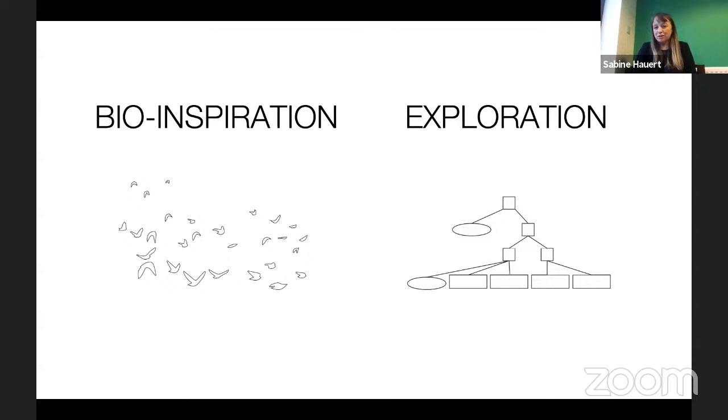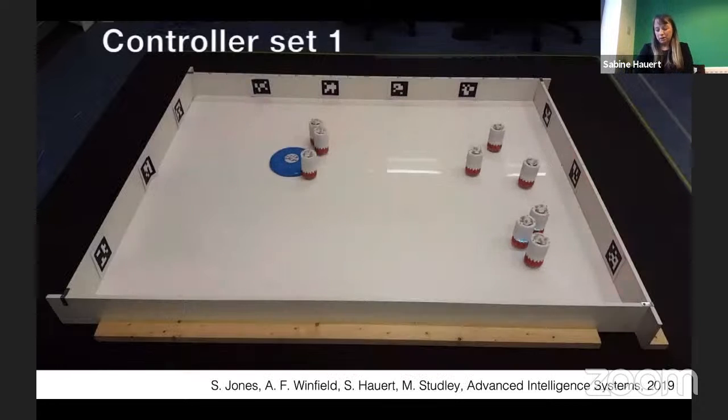Okay, so that was a bit of the wacky world, the bio-inspired world. We do some very concrete robotics that are much closer to what the real world might like.